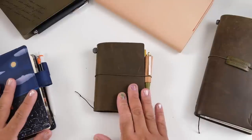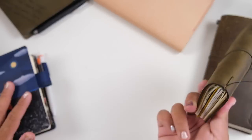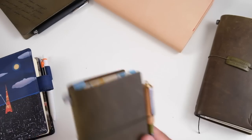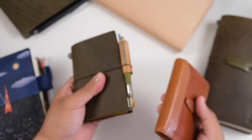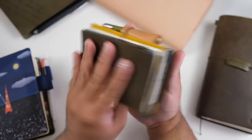It's no pressure. I have no timeline as to when I'm going to finish these inserts. It could be 10 years from now and I'm still working on those inserts, and that's fine. I just love having a passport size journal with me. When you go somewhere and you want to bring a journal, it's one of these two things that I like to bring. It's nice and portable, fits in most of my bags.